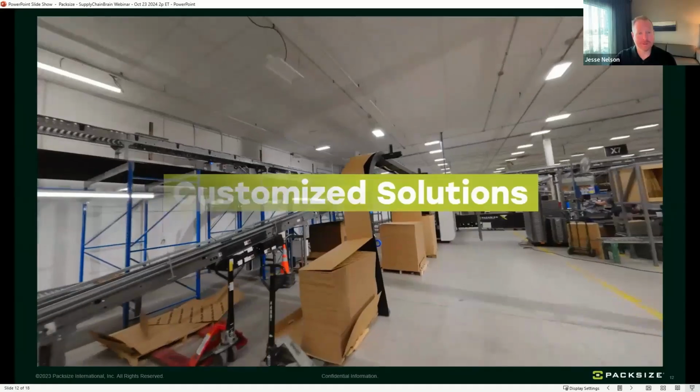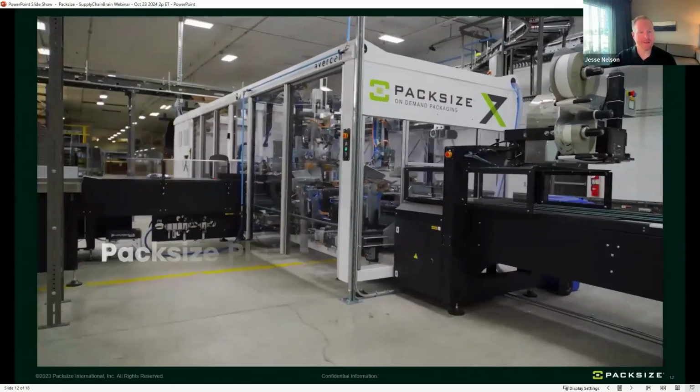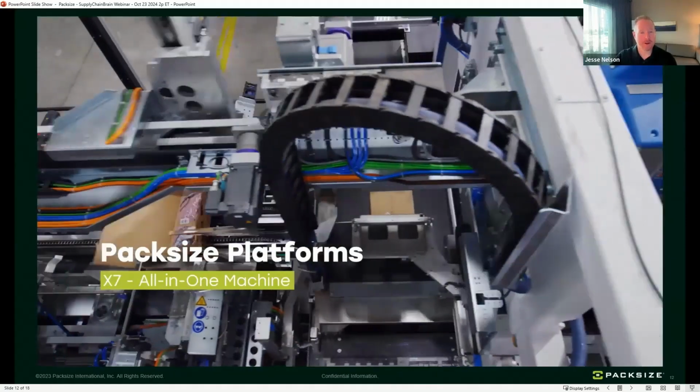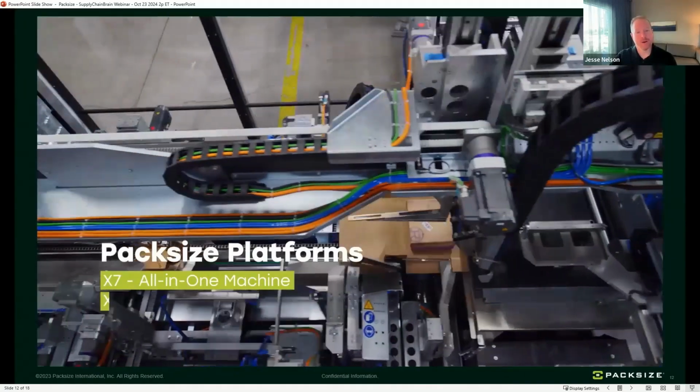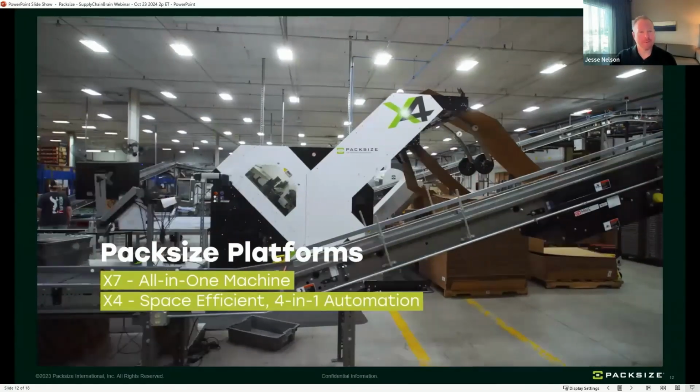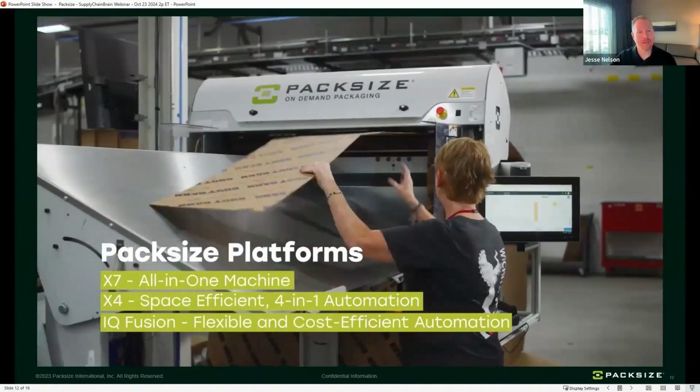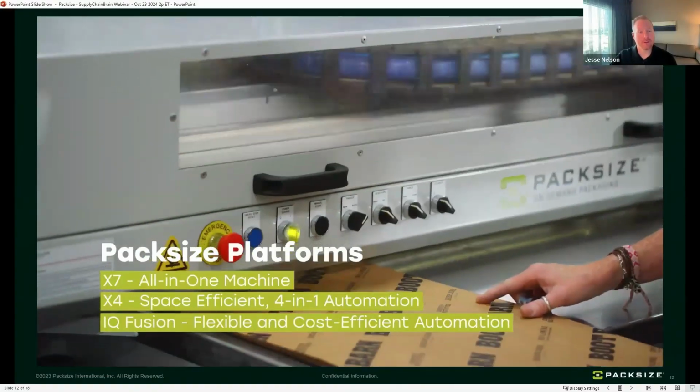However, they were struggling, like many others, to keep up with the high demand for their products as their business scaled, especially with the labor crisis. Boot Barn partnered with Packsize to implement a fully customized right-size packaging solution that actually utilized 3 different types of machines to meet their unique product mix.